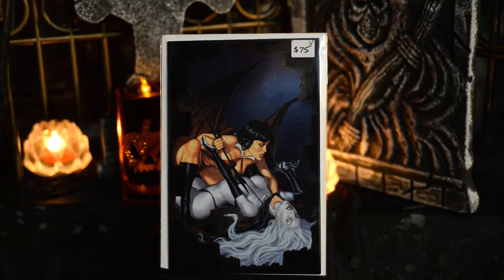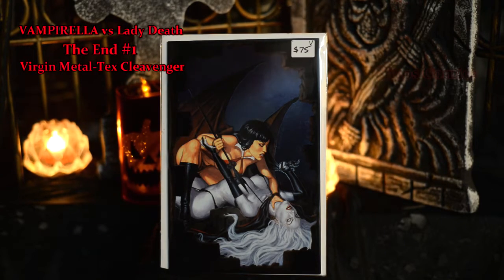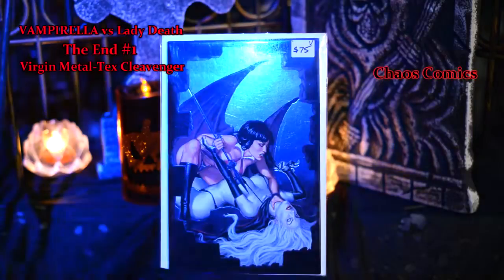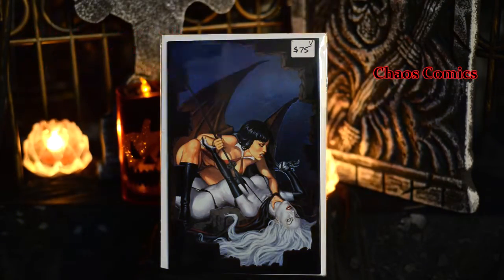Last book, briefly, this is Vampirella versus Lady Death, The End. Issue number one from 2000. Yeah, this is the Metal Text Edition variant by Dorian Cleavenger. Now, as a bonus, I'm including this great painted, what I call catfight cover, published by Harris Comics as a one-shot back in the millennium year of 2000.